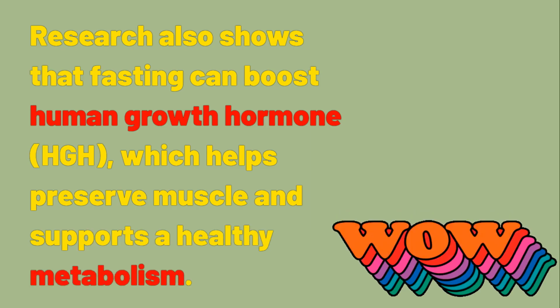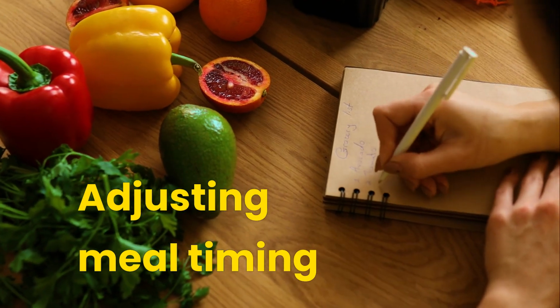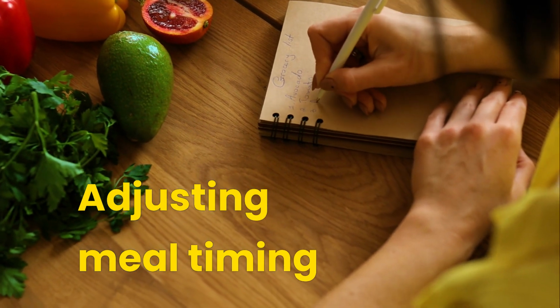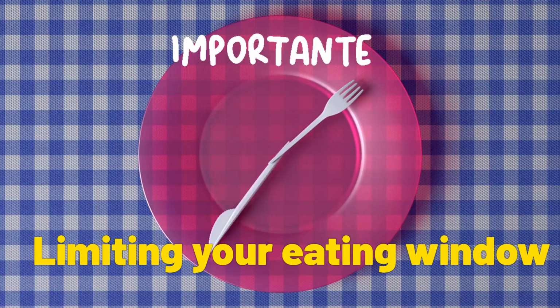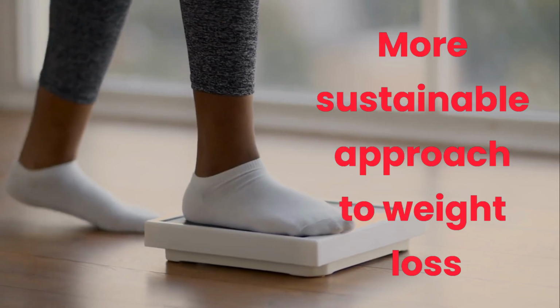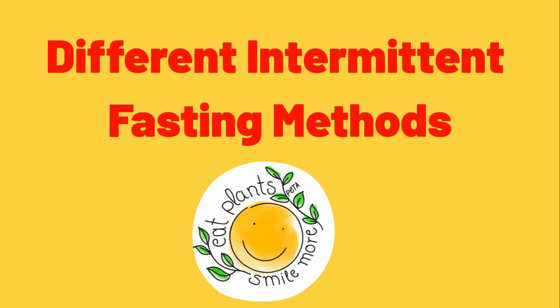Research also shows that fasting can boost human growth hormone, HGH, which helps preserve muscle and supports a healthy metabolism. For many people, simply adjusting meal timing can curb cravings, stabilize energy, and naturally reduce calorie intake. By limiting your eating window, you're less likely to snack all day, which contributes to a more sustainable approach to weight loss.